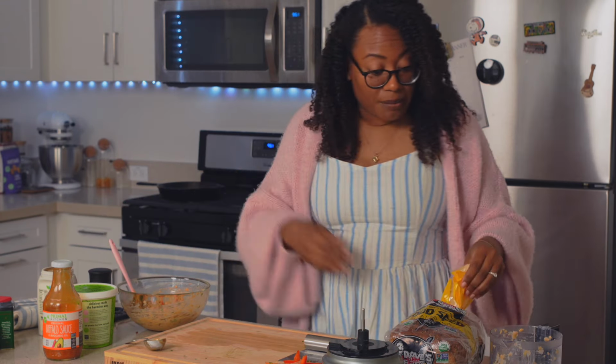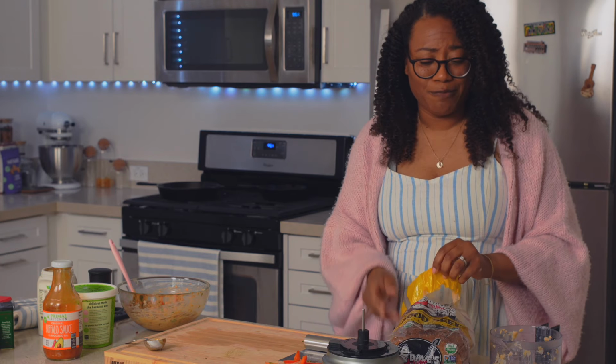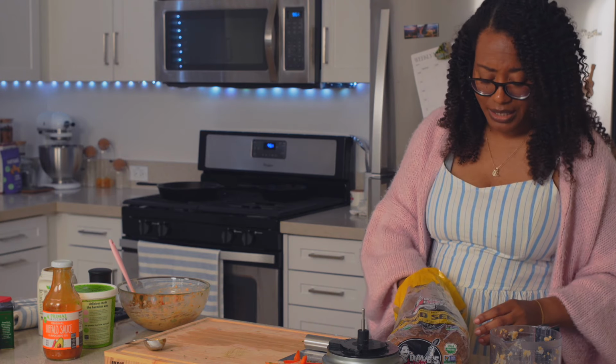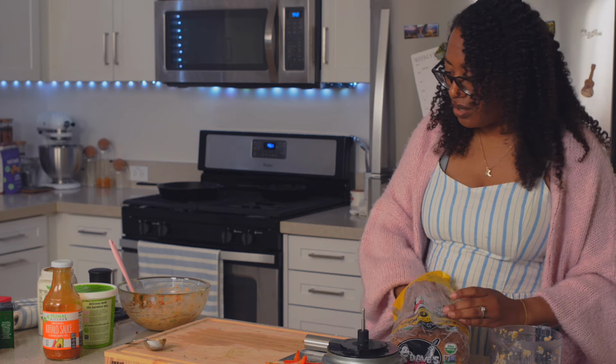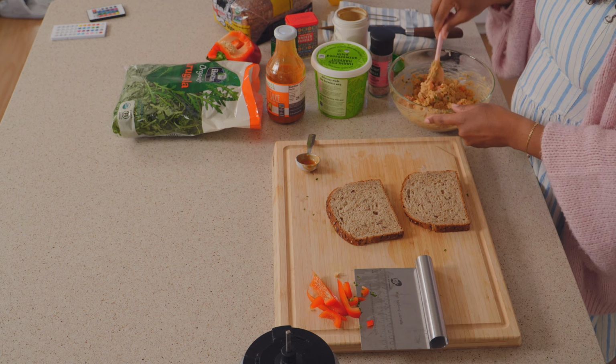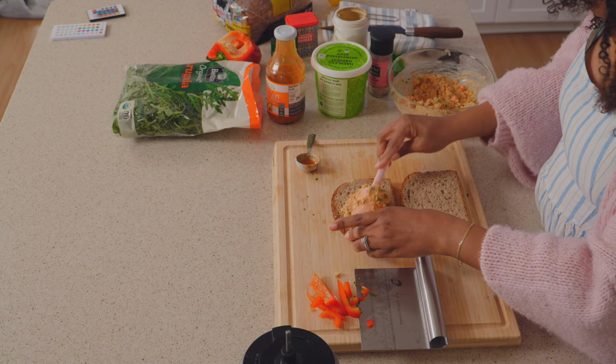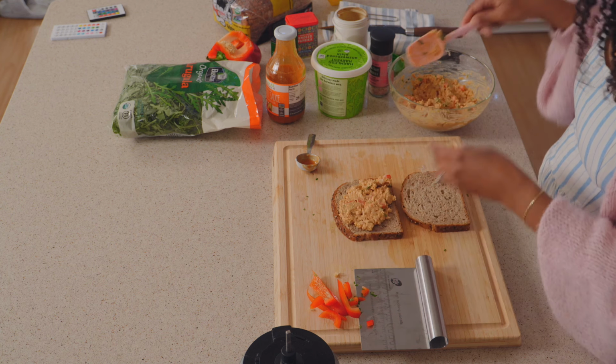So I like this one because it's got seeds and it's whole grain and all that. And I think it's got a pretty good amount of protein. Yeah, it has like 5 grams of protein in it. So that's actually pretty good. All right, so let's go ahead and put the sandwich together. Go ahead and get this all spread on. I'm gonna do a pretty good heap.